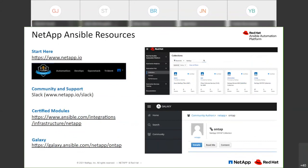The best place to start finding resources about NetApp and Ansible is what we call the pub, or NetApp IO. You will find a lot of information, a lot of the blogs, our subject matter experts, and information that we share and also publish. And then we have the Slack channel where we have, again, a very active community. We also provide support. Those modules from NetApp don't cost money. We don't charge for that. But if there's a need for support or help or clarification, we use Slack for that purpose.